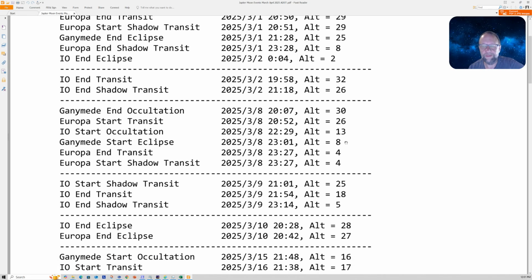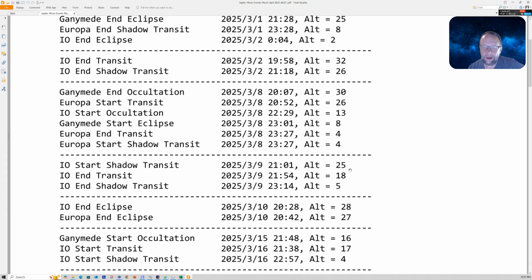Anything below really 15 degrees or so is probably not worth viewing. But there are a few reasonable ones. So for example, here on the 9th of March at 9 p.m. in the evening, Io begins a shadow transit where Jupiter's around 25 degrees above the horizon. So that's still reasonable and might be worth a look.